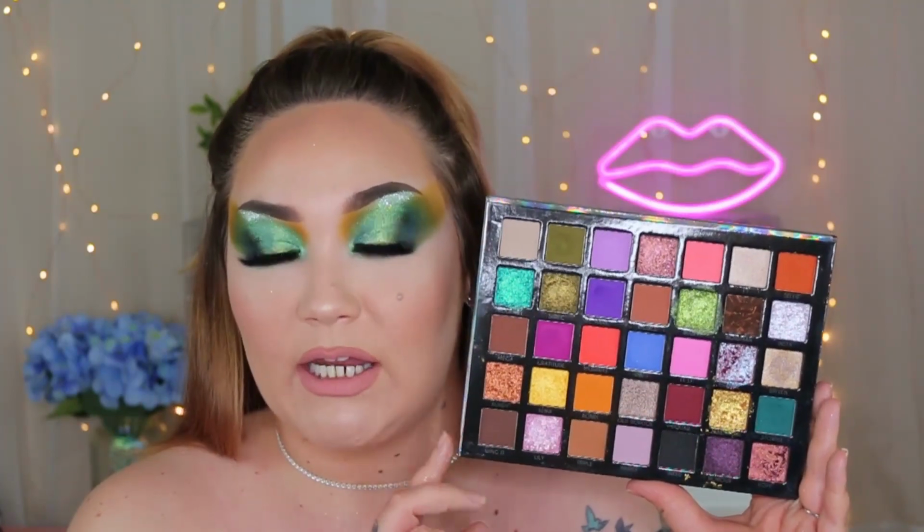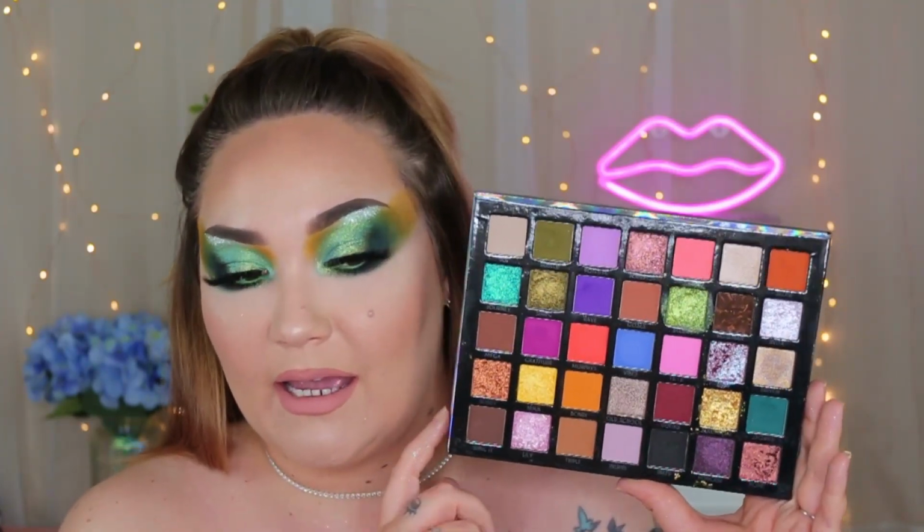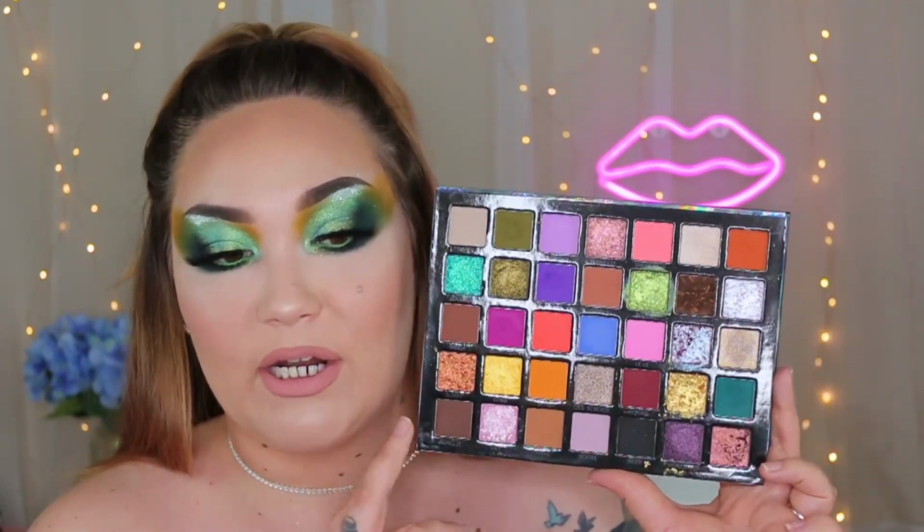As soon as I opened it, I knew that I had to play with these greens, which is what we did today. And this is how it came out. It's a little much, I'm not going to lie, but I still love it. I feel like when you get a new palette, you just have to go hard and go in on it. You know what I'm saying? But I want to do purple looks. I want to do pinks. I want to do bronzy looks with this palette. Something about it is speaking to me and I don't know what it is because it's just not something I would normally get, you know?